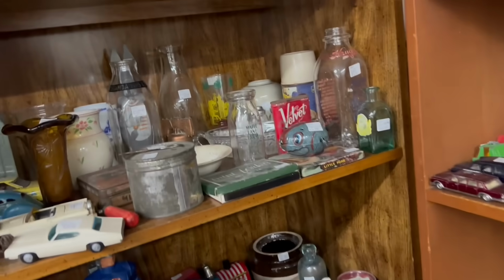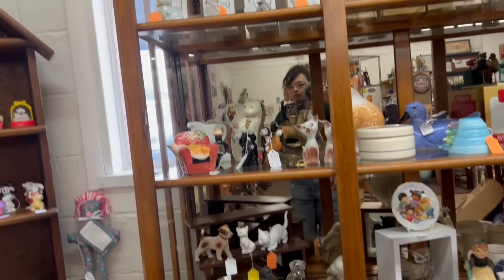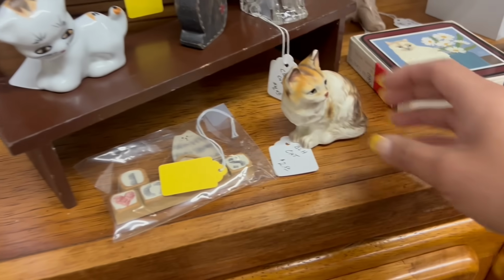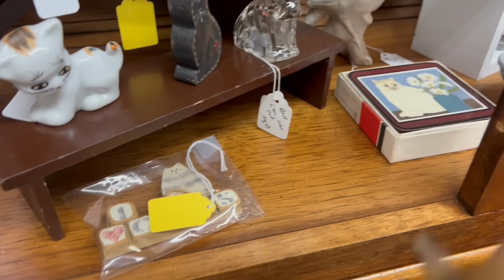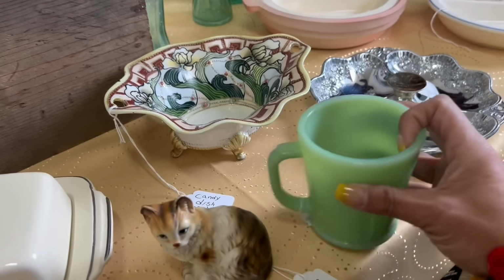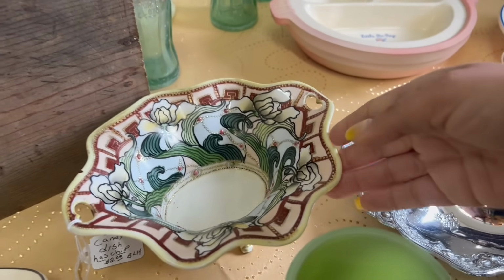Yeah, I'm just a little overwhelmed. It's been so long since I've been here, so everything's like new to me. Well, hello, Fenton cats. All kinds of cats. I'm gonna start at the bottom because it's the least overwhelming. $2.50. Take that. Why didn't I get a basket? Hey, look at this. Nippon is, yeah, it's got a chip though, it says.